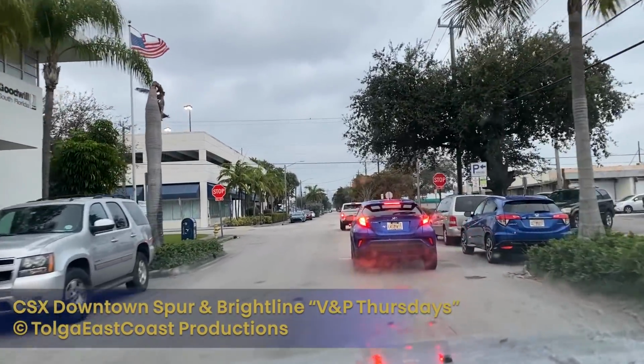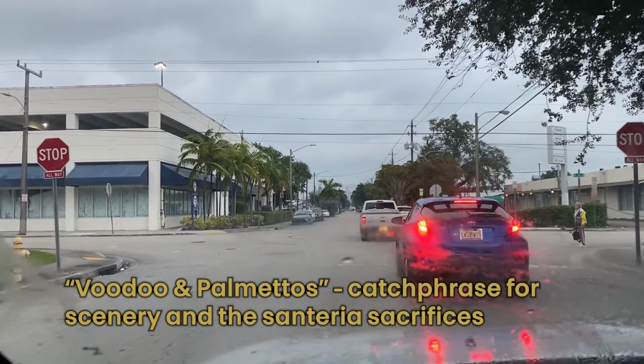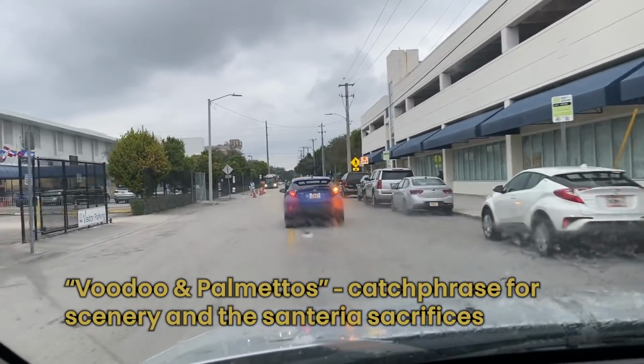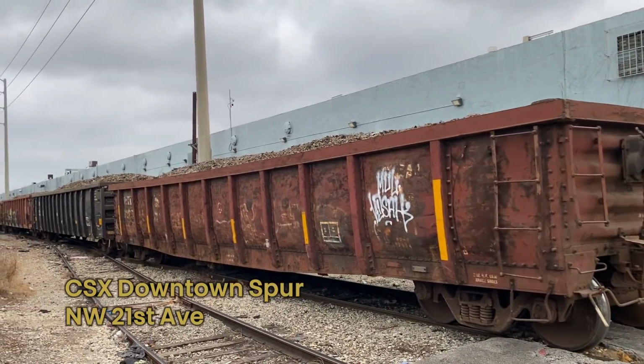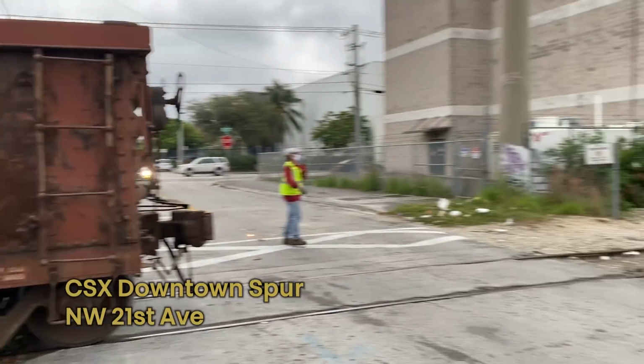It is a Thursday morning, and you know what that means on the CSX Downtown Spur, Voodoo and Palmettos Thursday. Thursday is one of two nearly guaranteed days of the week where CSX train Y322, a third shift Hialeah yard switcher, works the CSX Downtown Spur.